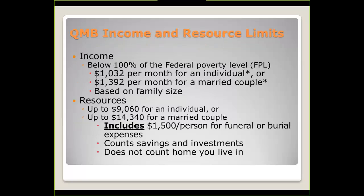So QMB's income is below 100% of the federal poverty level. And the full income you can have, and all these incomes are on a monthly basis, by the way, it says per month. I don't want you to think that this is just for a year. This is the income you can have per month: $1,032 for a single individual and $1,392 for a married couple.